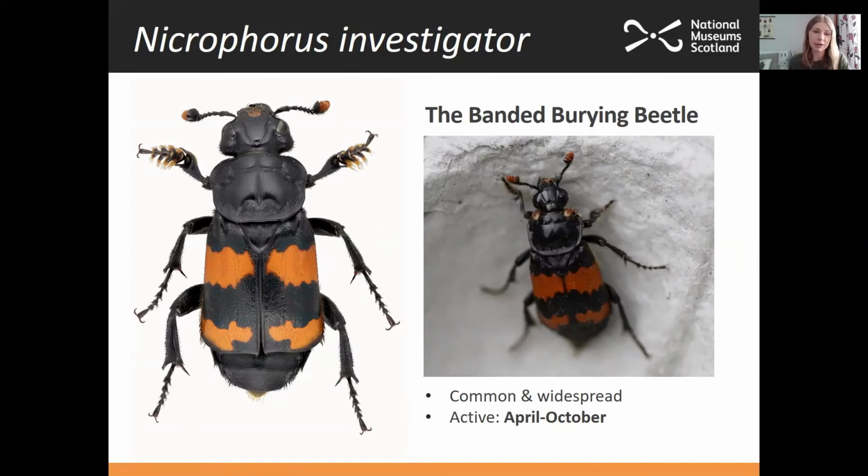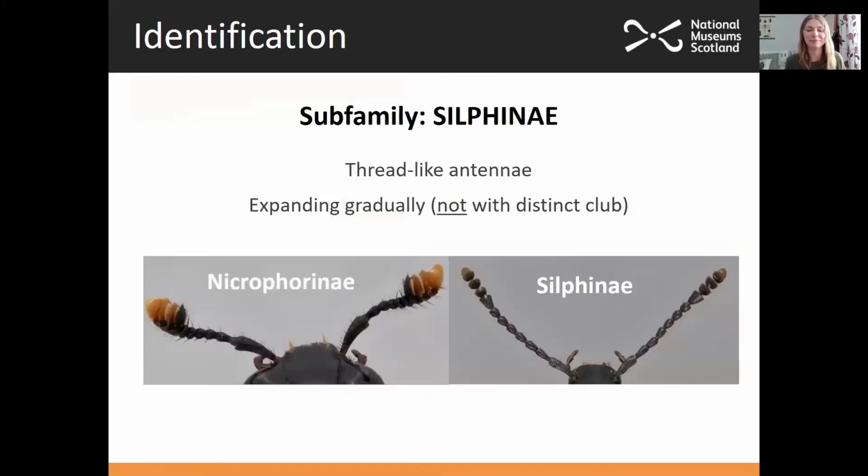It's common and widespread, so Investigator is seen across the UK and active between April to October, but it peaks in August. And this is one that is a late summer breeder. So for this species, the offspring overwinter as pre-pupa and will complete their development the following spring. Another feature of this species is that the second banding on the elytra actually looks a little bit like a pair of Scottie dogs. We don't put that in the identification key though.